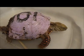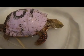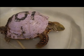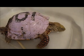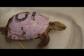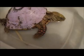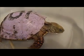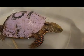But after he gets really good hydrated, I'll go ahead for this injury back here and probably give him a shot of meloxicam. I want to make sure that he's good and hydrated before that, that he has some hydration stores available to run through those kidneys before I give him that meloxicam, because that stuff can be really bad on kidneys, cause renal failure. So we'll deal with that here after he's warmed and well hydrated.